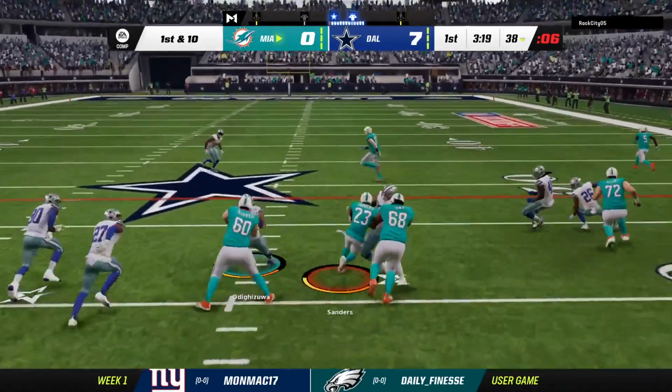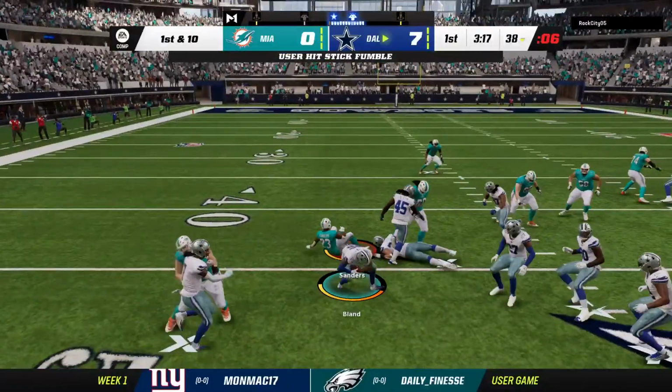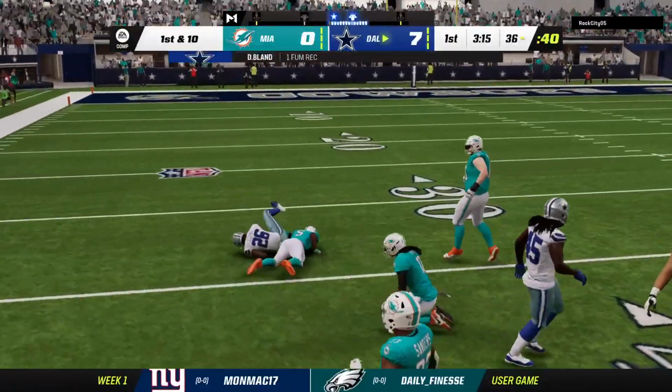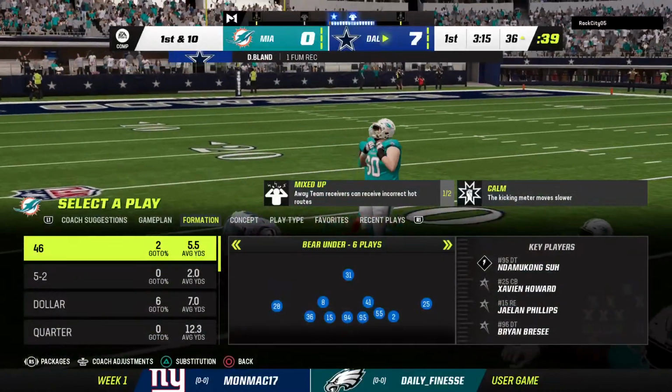On 1st and 10, it's Sanders. And he fumbled it. It's on the ground. It's picked up by the Cowboys. And he's able to take this one back to the 36-yard line.